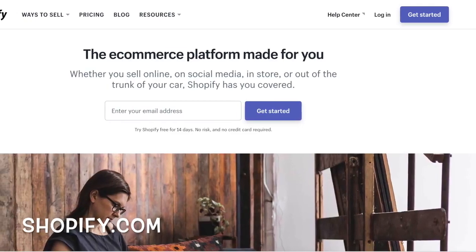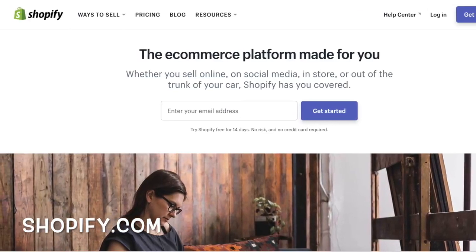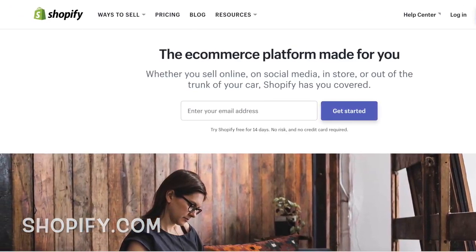Number three is Shopify.com. Now, do you have your own brand that you have been thinking about creating, right? What you can do is create your own brand on Shopify and start selling your products, right? Your clothes. You could sell either clothes or you could sell physical products. It doesn't matter. It's e-commerce. It's physical products, right? And it's pretty cool.